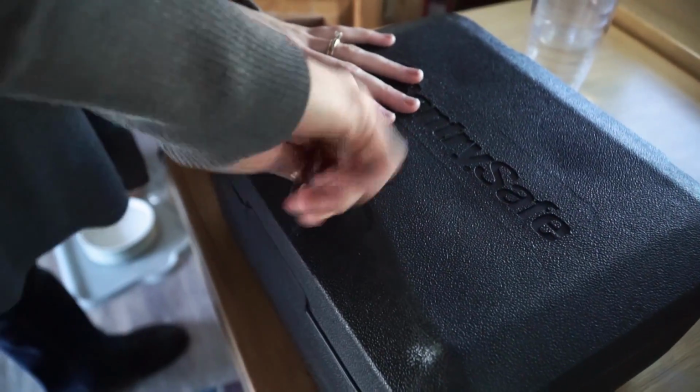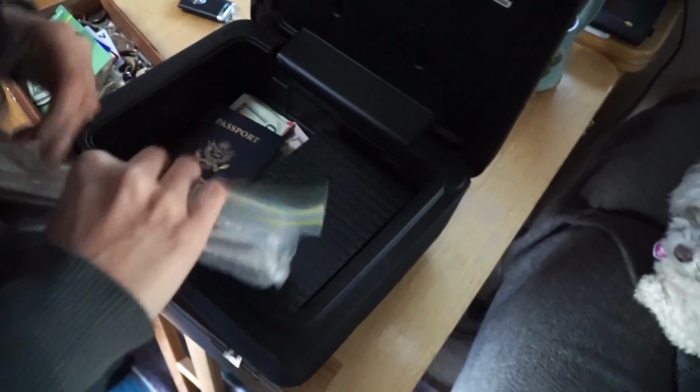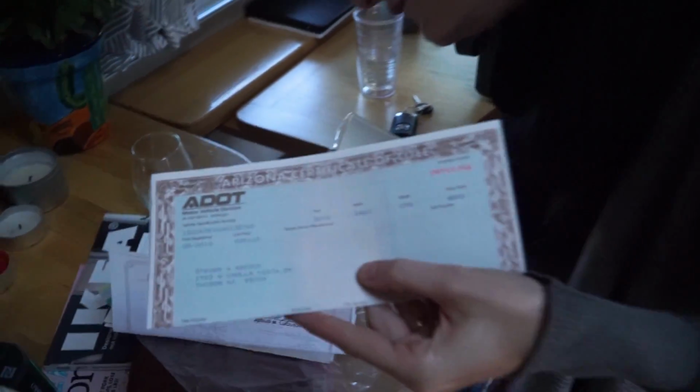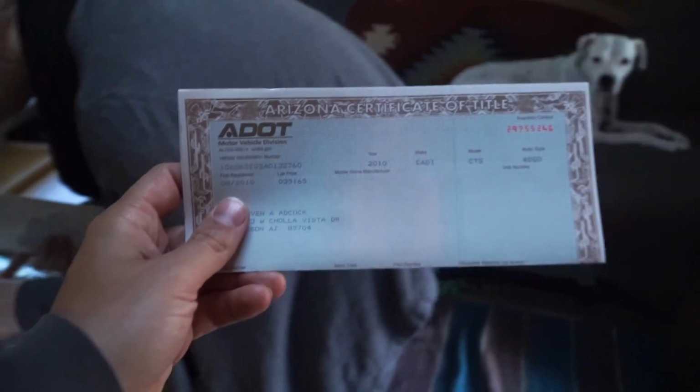Good we have so many sets of keys, because we don't have to worry about the Caddy. One of our last orders of business before we hit the road is to sell our 2010 Cadillac CTS. So that's what we're going to do today.